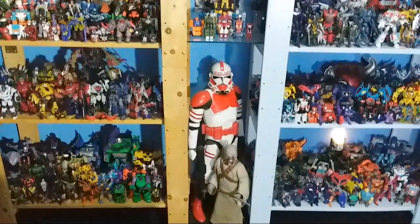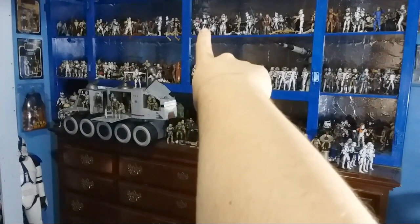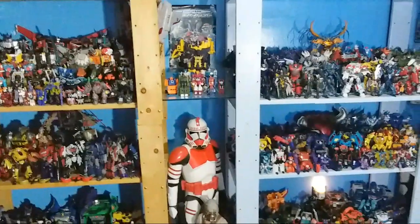Do you have an ARC Trooper you can show me, like the expensive ones? Yeah, they're over there. It's actually right at the tip of my finger. Havoc. He's pretty rare. Black Series Tarkin. I've told myself that will be the last Black Series figure I'm going to pick up, probably.